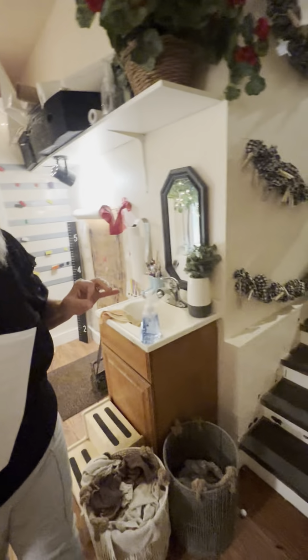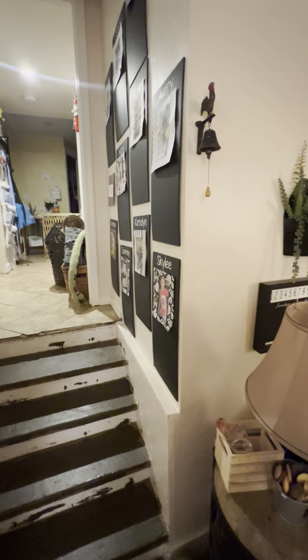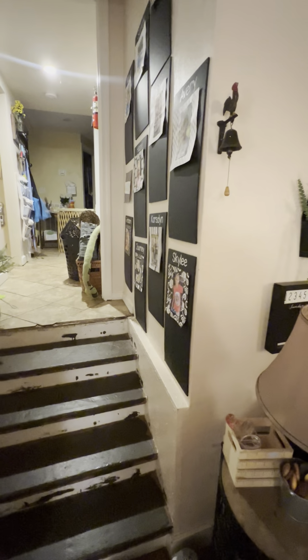And then over here, don't look at the stairs. Are you showing them the stairs? The stairs I'm painting, and I've still got to touch up before Sunday.